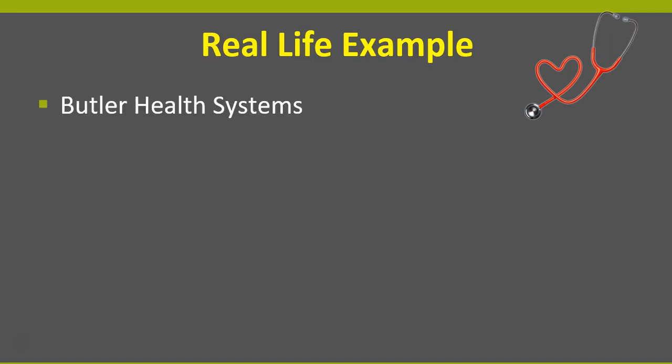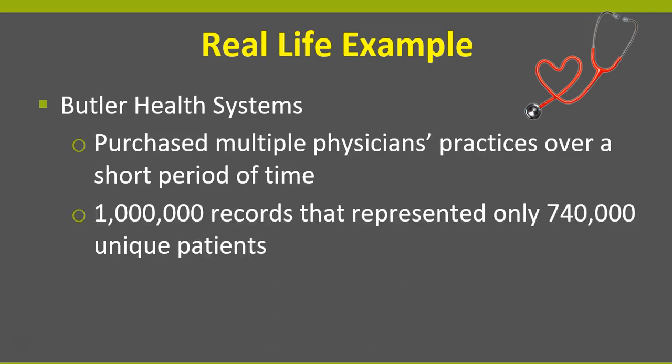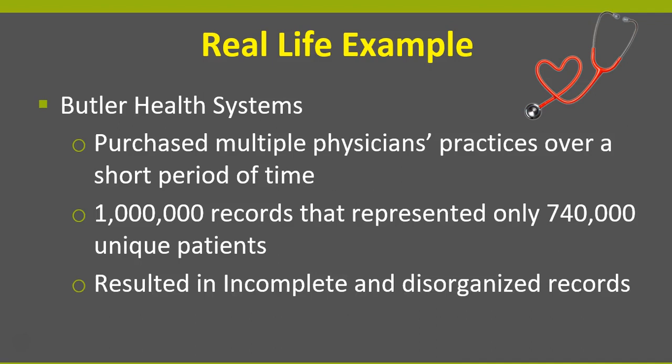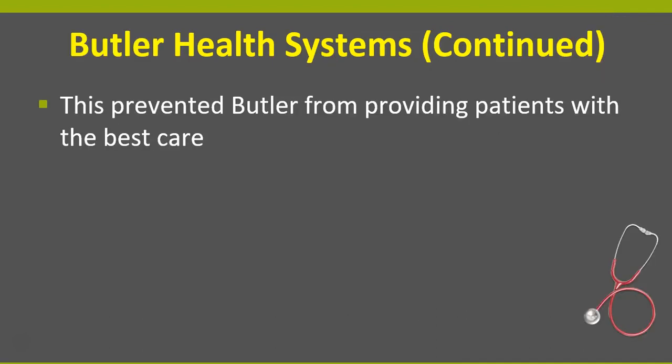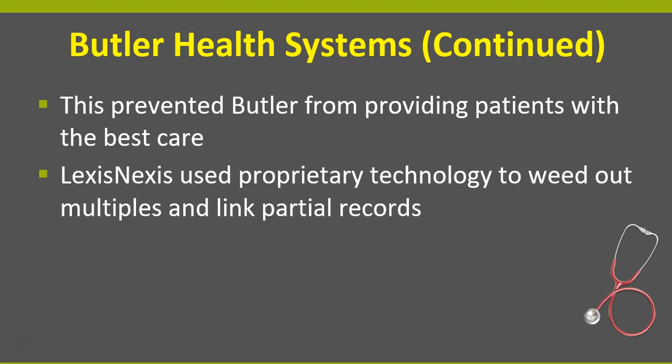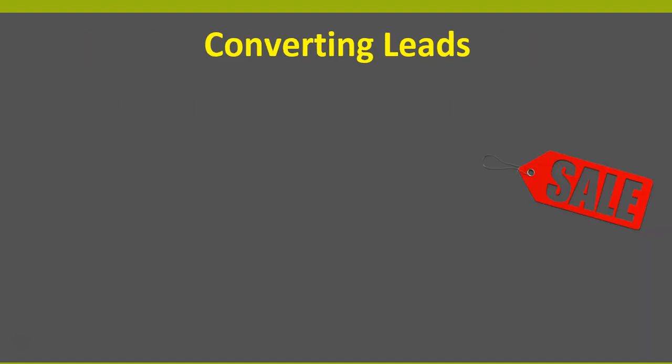Butler Health Systems. Butler purchased multiple physicians' practices over a short period of time. They had 1 million records that represented only 740,000 unique patients. This resulted in incomplete and disorganized records. This prevented Butler from providing patients with the best care. LexisNexis used proprietary technology to weed out multiples and link partial records. The end result was streamlined and complete records for each patient.